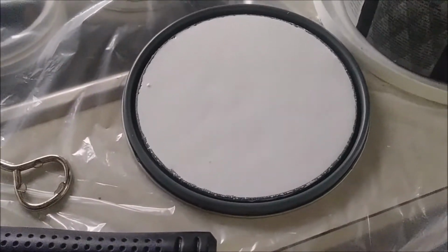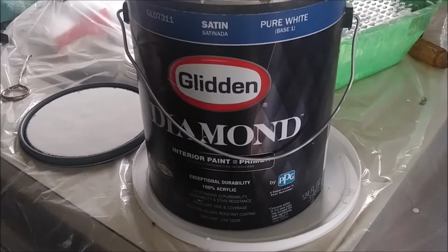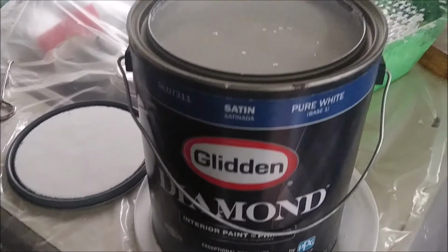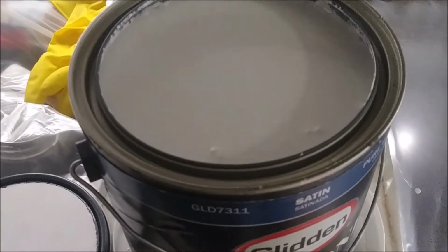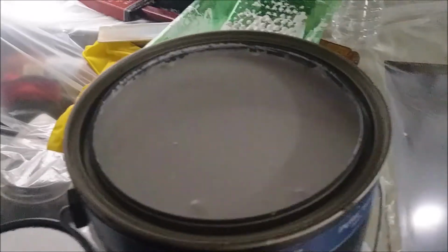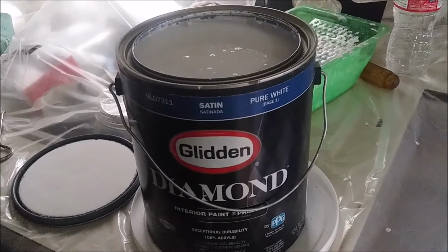This is what it should look like on the lid. This is a different brand, and it's also paint and primer, and it is also the satin finish. And the paint is sticking to the lid like it's supposed to. Wow, wow, wow. Okay, I'm going back to work.